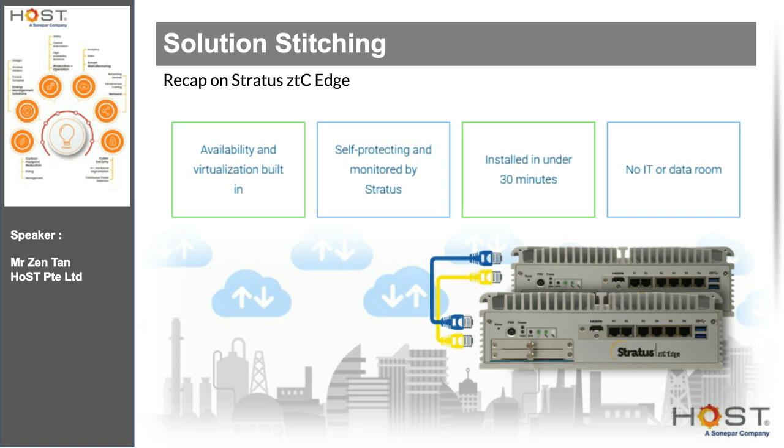A short recap on the key benefits of the ZTC Edge. If you have missed some parts previously, you will need to listen to this. ZTC Edge is able to function in high availability or fault-tolerant mode, and you will never require the reliance on IT staff again. You can easily import and launch your OVF appliances, including vSphere images, instantly.